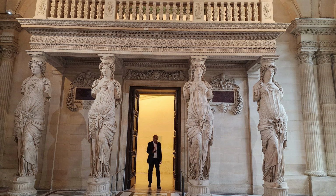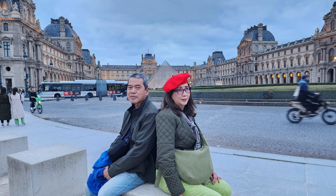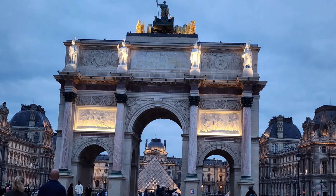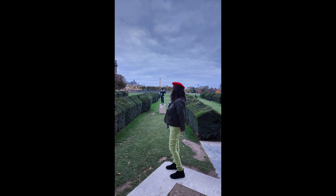We spent around 5 hours at the Louvre and left at around closing time. Outside, we marveled at the sight of the Louvre and the Arc with the lights on. We passed by the Tuileries Garden and rested our feet watching the ducks.